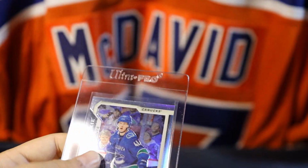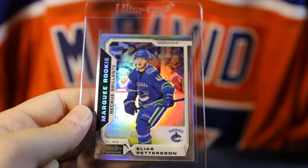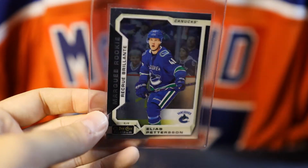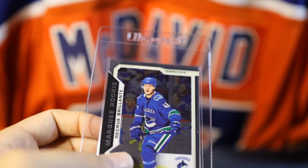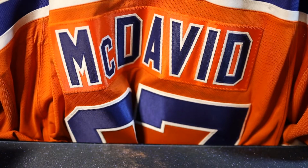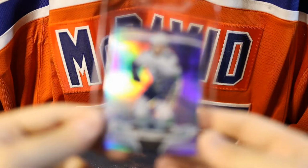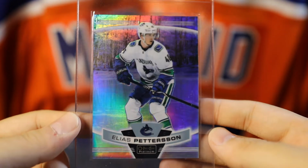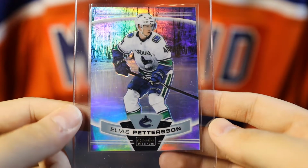Oh god, I think I have a ton of these cards. Oh, here's a refractor Pettersson, so that's cool. I bought a lot of like 20 of these platinum ones. I don't know if they're all here, but yeah, I've got tons of those to get slabbed. Here's another Easter egg card, the Pond Hockey from OPG Platinum. Thought that was a cool pickup.